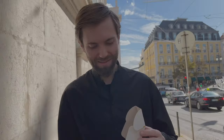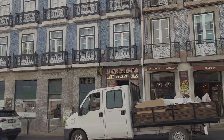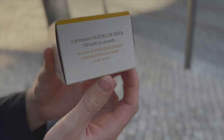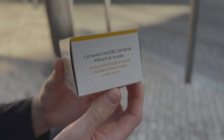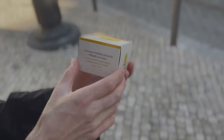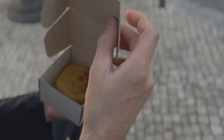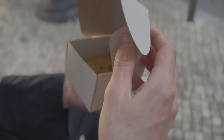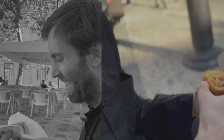Here in Portugal, it's a local thing, and it's vegan, available here. Yeah, let's go sit on a bench and enjoy this. Okay, so here we have some pastel de nata, the first Portuguese vegan cream custard tarts in the world, it says right here. Let's open this up. Let's see, what is this about? So, this is the tart? Yeah. Looks good. Okay, so, enjoy. Got some weight to it.